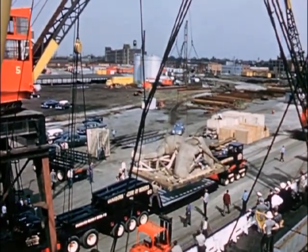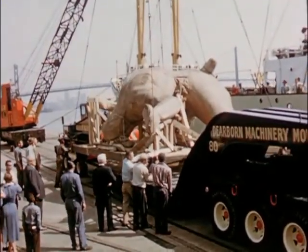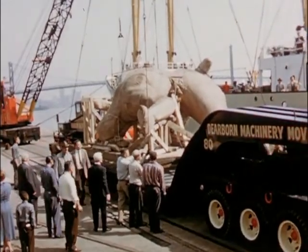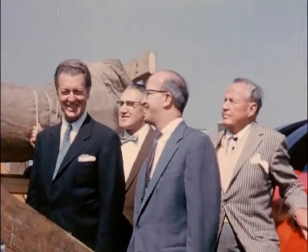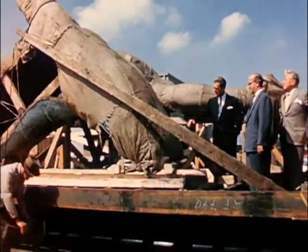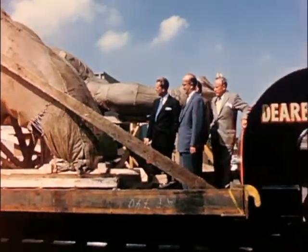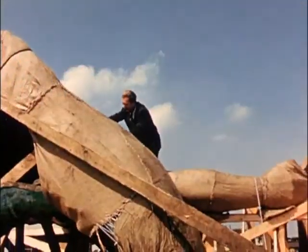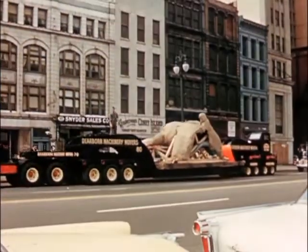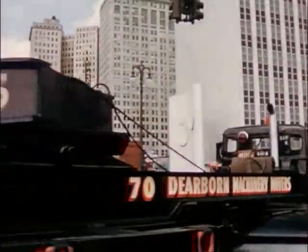It's a tight fit on the truck. Not more than room for a lead pencil to spare at each end. Mr. Fredericks checks the heavy padding to make sure there isn't any damage. The shippers and sailors have done their work well. The statue is unscarred. Almost home. Only one more short trip to the city-county building.